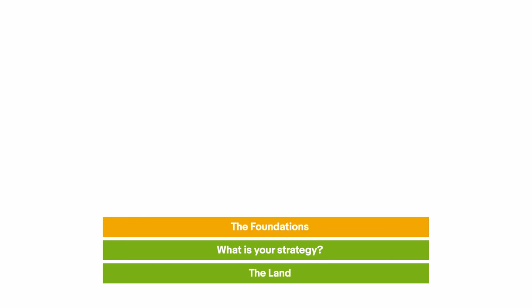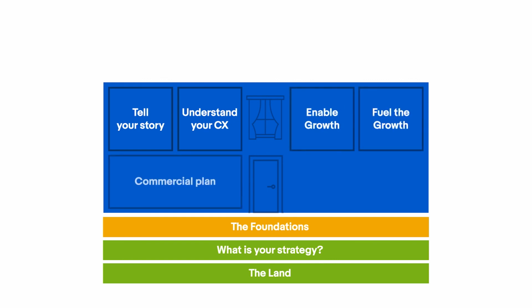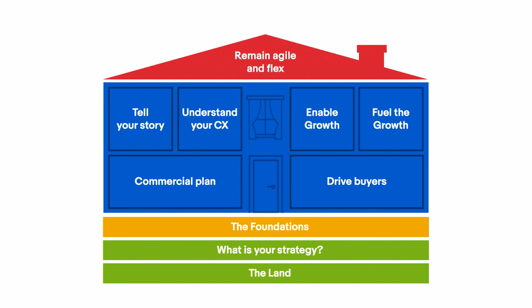And here we have it. The 10 pillars pulled together into one structure with a door and a window, which is lovely. And that is why it is important to consider each and every one.